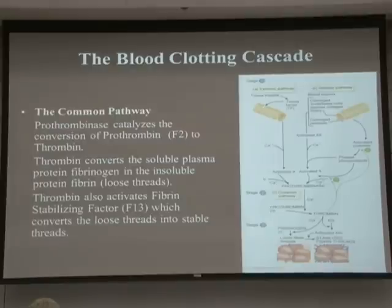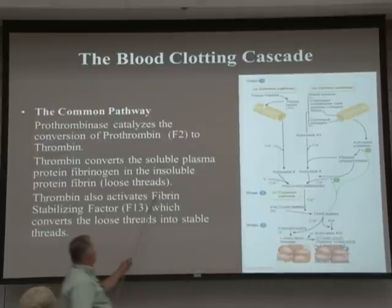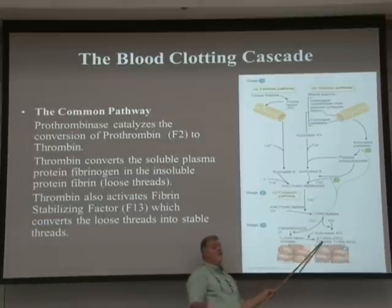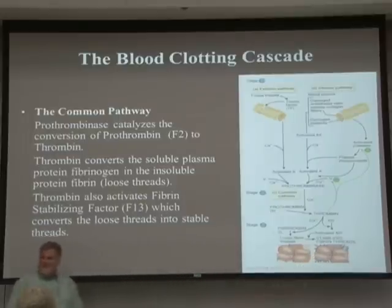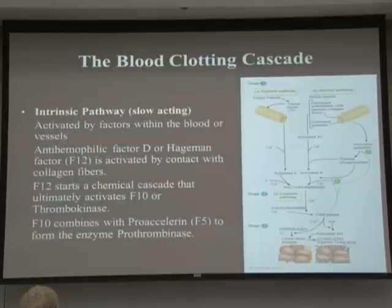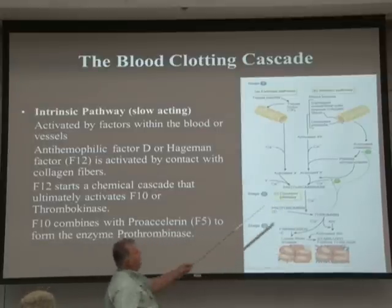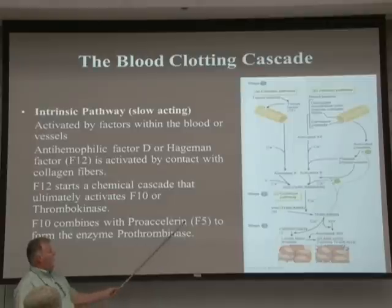All right. So I talked about all this, but the name for factor 13 is fibrin stabilizing factor, which is cool because it tells you exactly what it's going to do. It's going to stabilize fibrin. So what I want you to know is the common pathway, and then within the common pathway, I want you to know the number and then the real name. So in all of them, I gave you the name and the number.